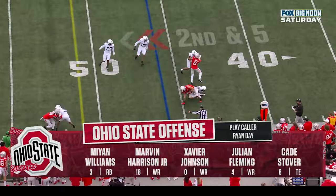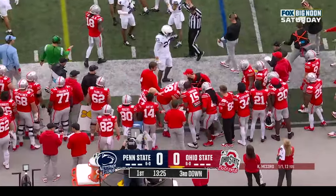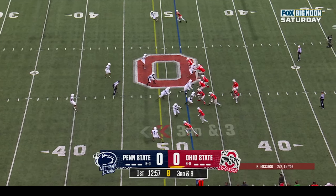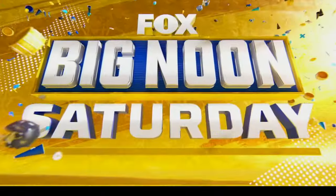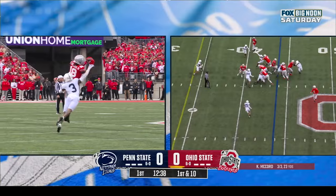And second down, here's Cade Stover. They're so worried about him on the Penn State sideline. Third down and 3 at the 48-yard line. Can Penn State get off the field? They're showing blitz. McCord, low snap, handle, far side, caught, Maserati. This is a matchup on the outside that they're going to have to try to figure out. What are they going to do in coverage against Marv?